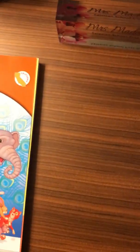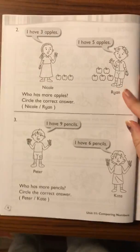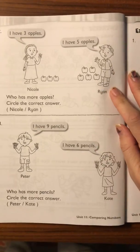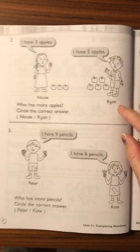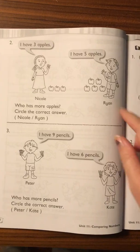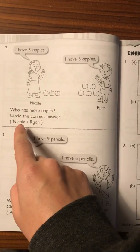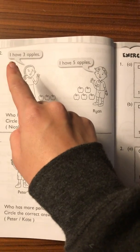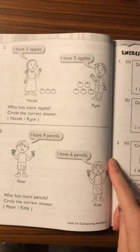On the next page, there's a lot of words. So that means, once again, that I will need your help with them reading this if they're not a strong reader. So once again, you're just comparing, and this should go a little bit quicker for them because the pictures really show them the answer. It says, who has more apples, Nicole or Ryan? And it says, I have 3 apples, I have 5 apples.